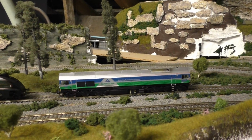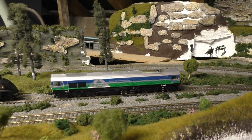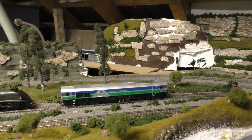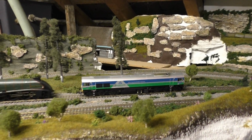It's not, you know, no lights or whatever. But come on guys, 68 quid for a brand new loco, that is completely unheard of these days. And Hornby, I'm with you 110%, fantastic idea. So, that's my little rant over there.